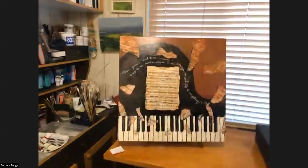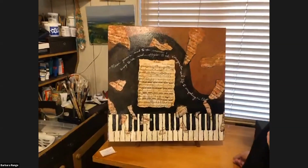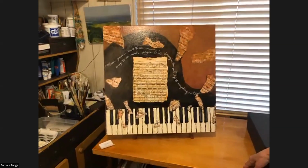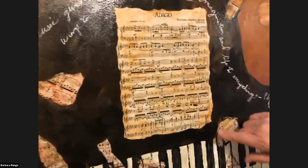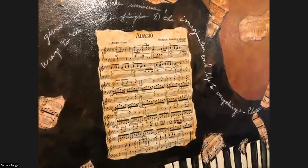And then over here, we have a painting that is a donation for the Mainly Mozart and the Art of Autism. We wanted to support that because it's very dear to our hearts. You're good. Okay. Let's look really closely at this piece. Is that music actually adhered to the front of the piece? Yes, it is. And it's Adagio by Mozart.